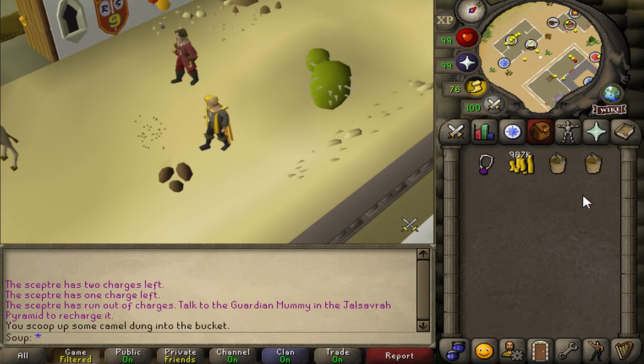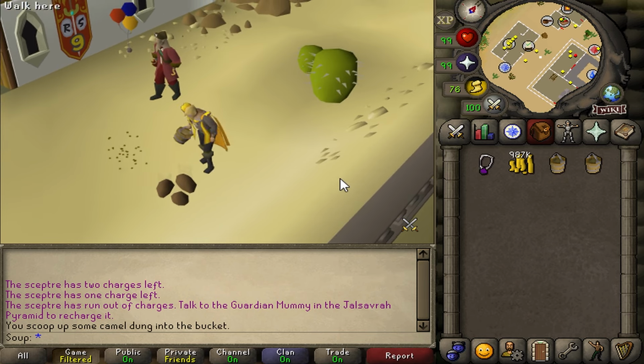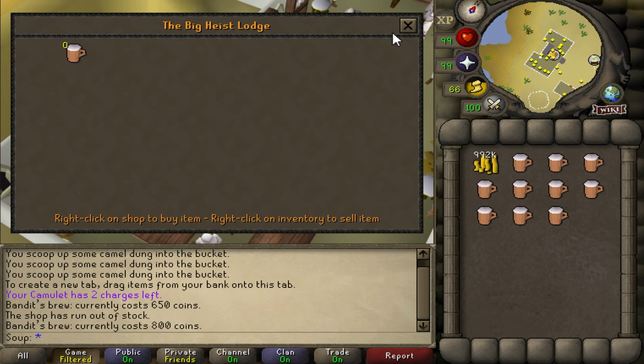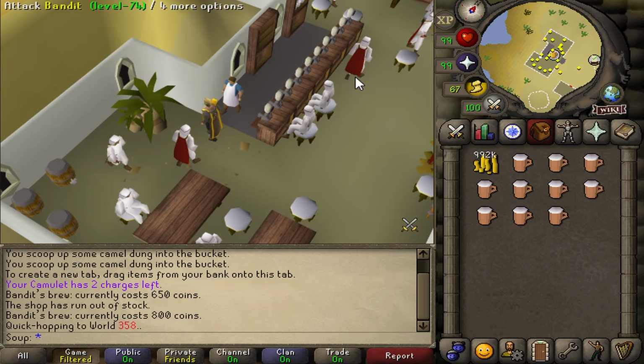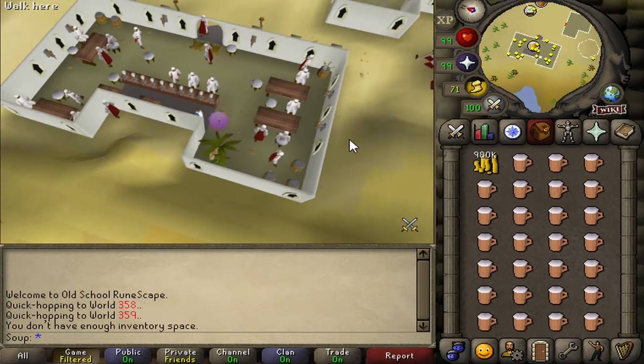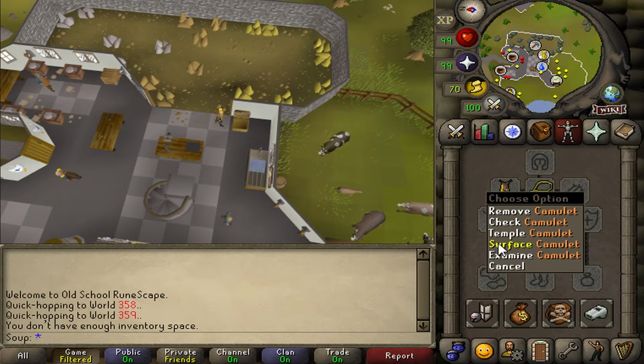So now that we have lots of charges for our Camulet, we can try out the method. The brews start at 650 GP each, and if you buy out all 10, they'll end up costing around 800 GP. Per world, we're spending about 8K. From here, it's pretty chill. I bought myself an inventory, teleported to a bank, banked everything, and repeated the process.